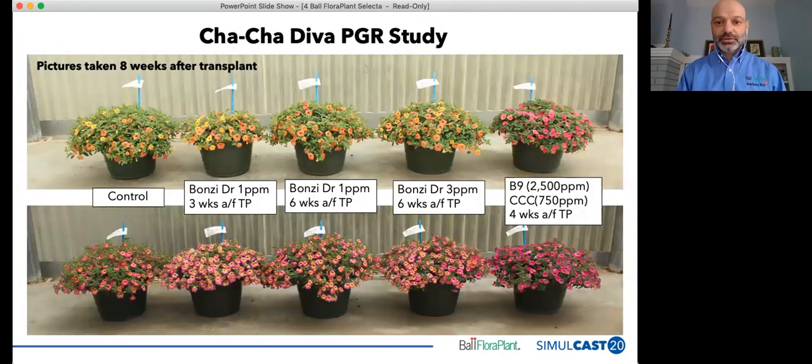And then last, I just wanted to talk on PGRs. So we do PGR studies on a regular basis. We do a lot of culture studies. You can find them on our website. We've got a culture tab on our website that provides a lot of good cultural information for our products. But we do PGR testing to look for early sensitivities. We also do that to check for color management or how PGRs might impact the color.